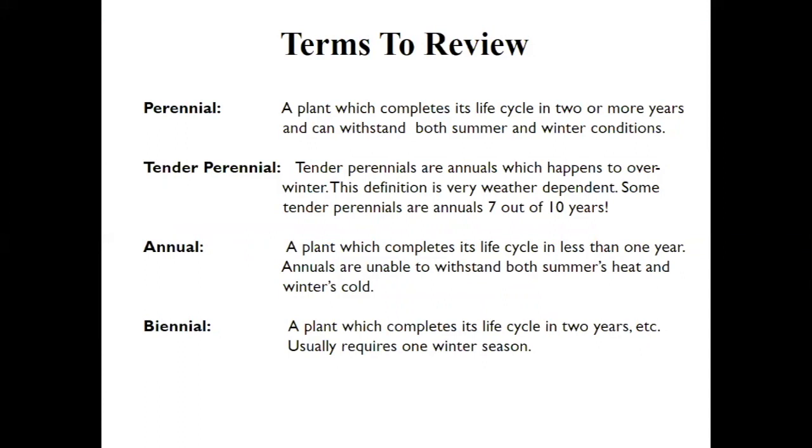Tender perennials are annuals which sometimes can be overwintered. It's very weather dependent. Sometimes they are annuals 7 out of 10 years. It's like they're annuals, but if they're in a warmer climate, they can be perennials. Lantana is an example of that. It's a tender perennial, but up here it's usually an annual, although that Miss Huff variety is said to come back year after year. You go down to Florida, it's a perennial.